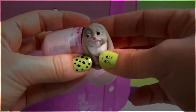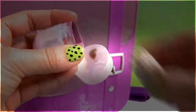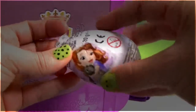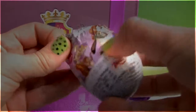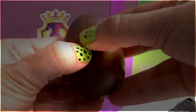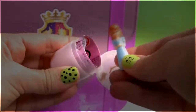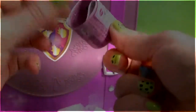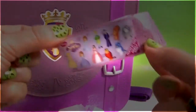Here we have Clover and flyer. Now, the last egg surprise. Another Sophia. And the flyer.